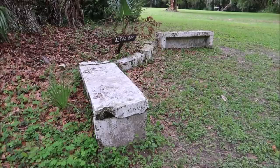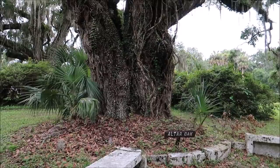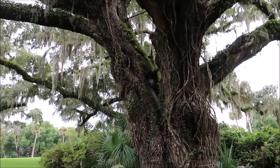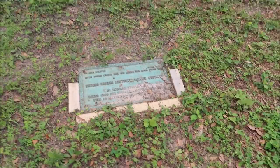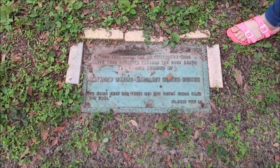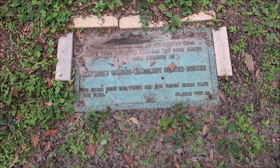Altar oak. This is an altar oak. Look at that, guys. Golly. 8 or 9 foot wide. It's amazing. It really is. It's amazing that it made it. You know, they got the wire up in there, too, the bars up in there. Oh, yeah. I couldn't really read it. You gotta come this way to read it. I believe that the lady told us before that they were buried right here. It's an altar. That's what the sign said.